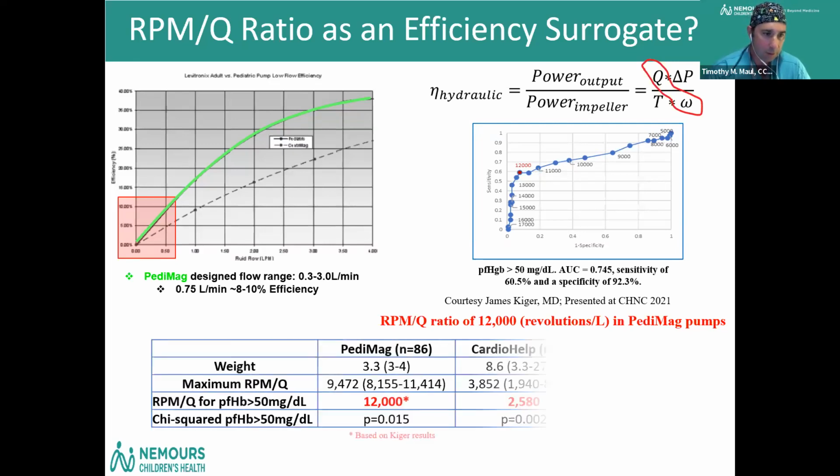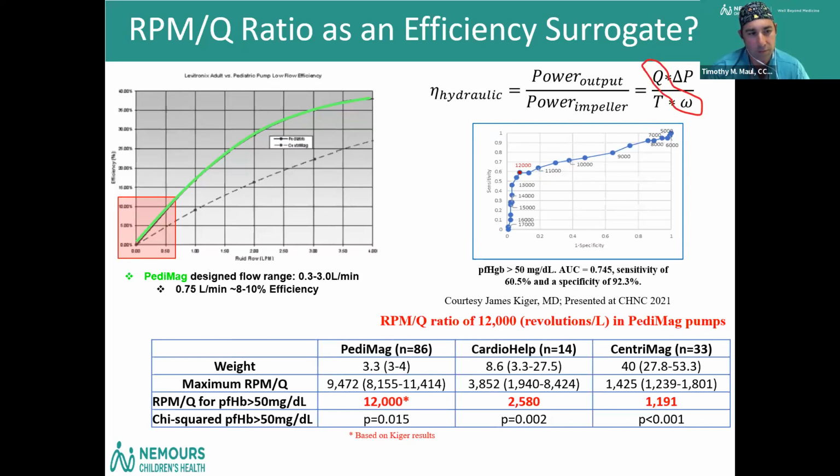So I took their idea and I applied it to our institutional data with PediMag pumps, a CardioHelp, which was used between neonates and older patients, and the CentroMag pump. And I couldn't quite get it to hit the exact 12,000 ratio that Dr. Kiger had at Children's in Pittsburgh. But if I use their number, I still was able to determine that, statistically, our patients were more likely to have free hemoglobin greater than 50. I did find sort of a converging value for the CardioHelps and the CentroMags of about 2580 and 1191 RPMs to liters for those ratios.